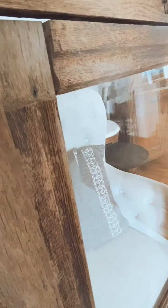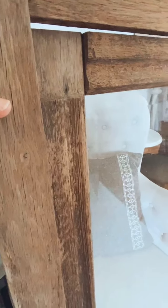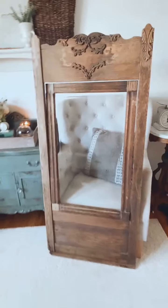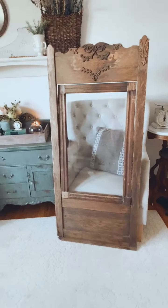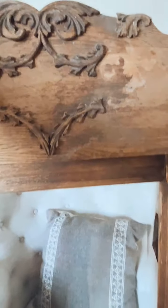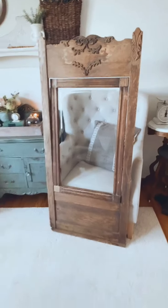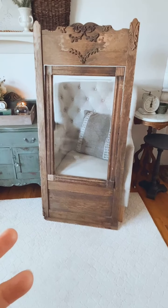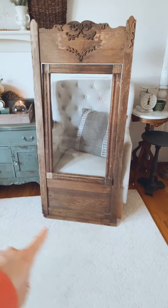And this glass, can you guys see that? It's beveled. Like around the edge here, it's all beveled glass. So what do you think this was? I mean, it's like my height, so it's not a door. Yeah, it's about my height. I'm like 5'2". So it's not a door, really, unless we're missing a whole other piece down here.